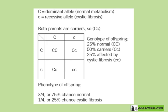This is a genetic diagram for predicting the ratios of children who are going to inherit the disease, if they're going to be carriers of the disease, if they're going to have cystic fibrosis, or if they're going to be homozygous healthy. So the dominant allele is for normal metabolism, it's capital C. The recessive allele is the allele for cystic fibrosis, it's lowercase c. We have 2 heterozygous parents, they're both carriers, so we place their gametes, they have capital C and lowercase c alleles. So we know this by now.